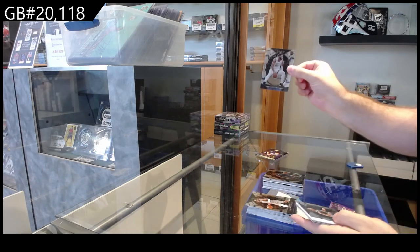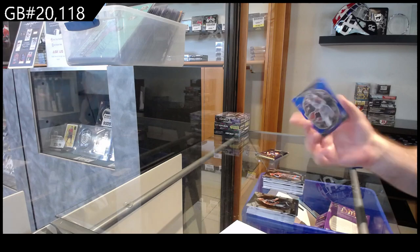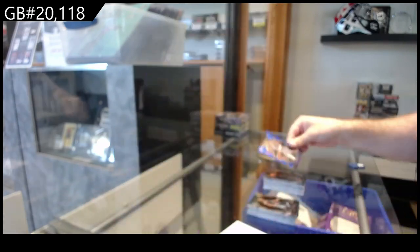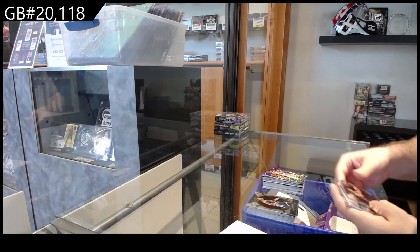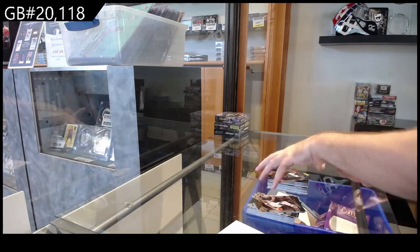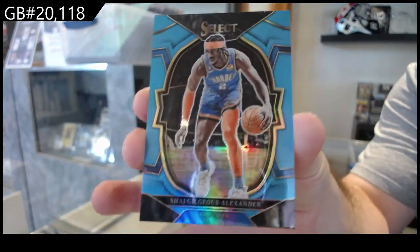We got a rookie of Roddy for Memphis. Rookie of Williams for the Thunder. Number to 249, Fox for the Kings. We got our rookie of Jović for the Heat. Rookie of Diabate for the Clippers. And we got a Gilgeous-Alexander number to 299 for the Thunder. There we go.